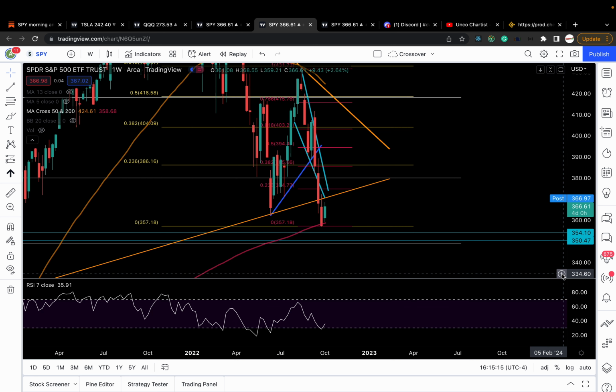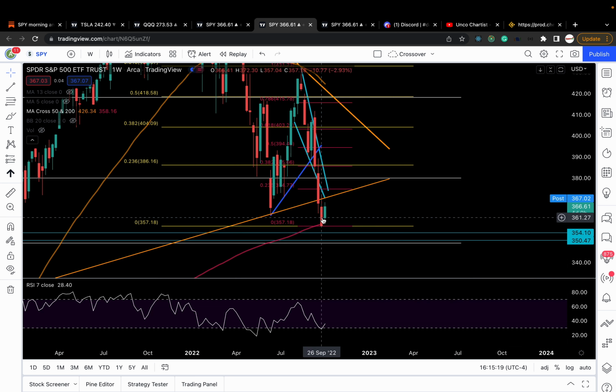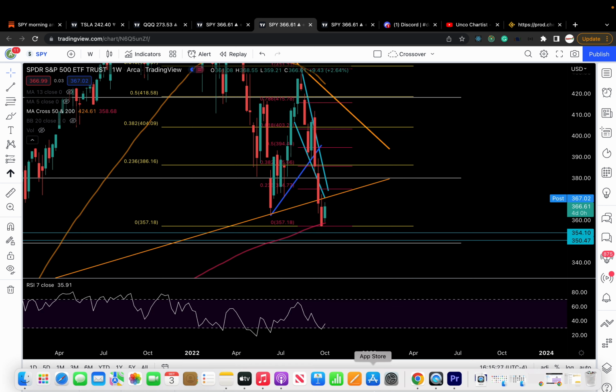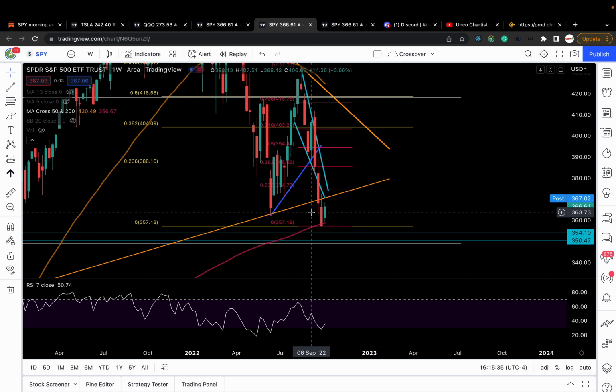If you watch last weekend's video, Uncle Charles mentioned we got the breakdown of the 200-week moving average. That's this pinkish line right here. The 200-week moving average last week was around the 358-ish level. It moved up a bit, around 358.68 currently. But guys, we recaptured it. Uncle Charlie said that we can recapture it. Bulls got a shot.